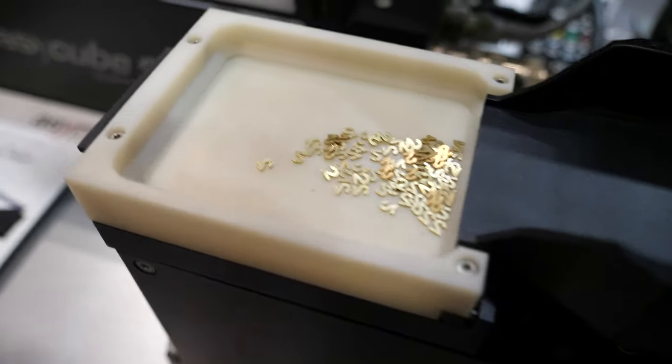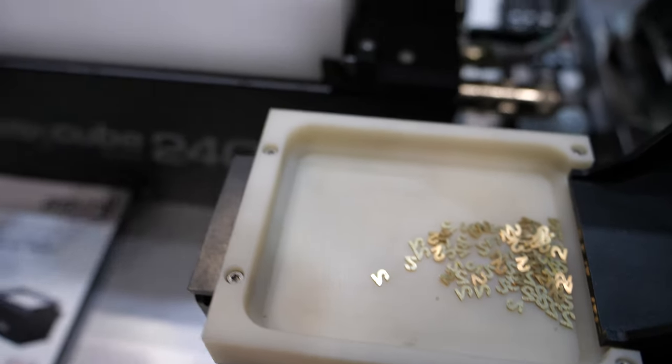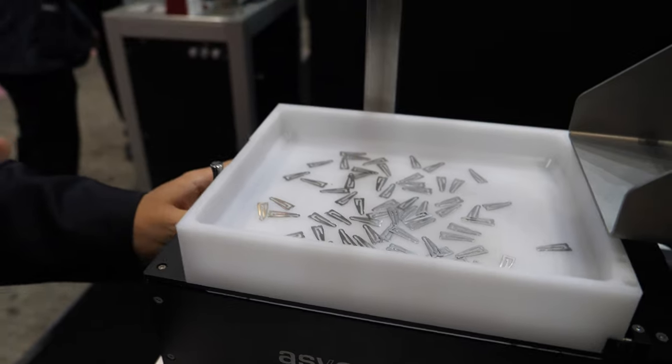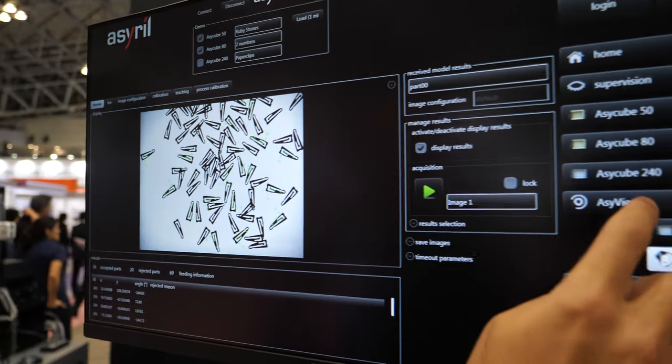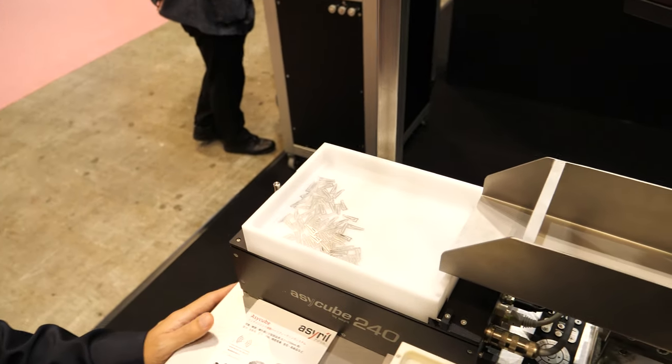In that case, here we have three different sizes. For example, you have AziCube 240. 240 is the diagonal of the platform, you can see. That's our best seller, and we can make them move in three axes. I'm going to give you a short demo. We can move that in three axes.